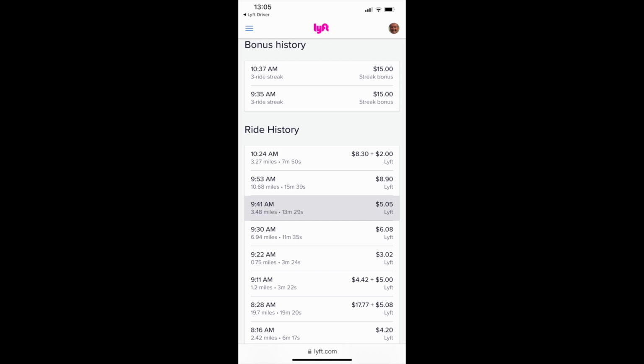So I was a little late getting started. I wasn't at the top of the hour, but as you can see, I got 3 quick rides that were pretty short, right? 9:11, 9:22, 9:30, and at 9:41, right? Literally like a half an hour later, I was already on my 4th ride, and that took me all the way till 10:24. So in that time, I made those fares, those tips, and also an additional $30. So that's great revenue if you look at that on a per hour basis.